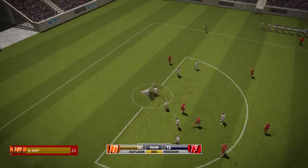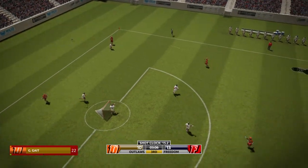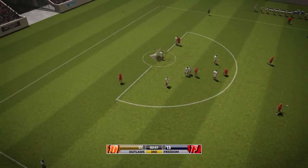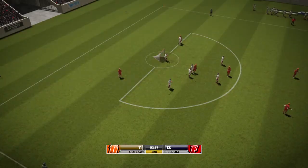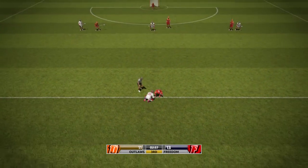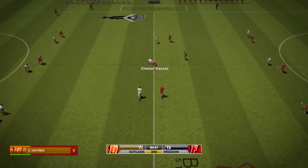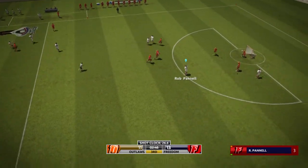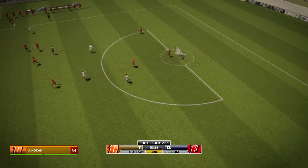Here's a take, and wide of the target. Ball side left. Castle with the chance, and a goal for the away team. Castle grabs his second. We are ready to resume play. It's 13-11 for the home team. Nice win on the faceoff. Cochran comes out on top. Kenny Berry, and straight to the keeper.